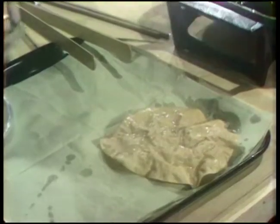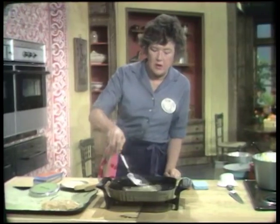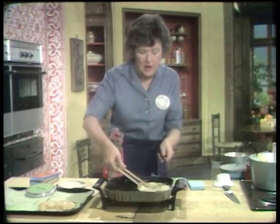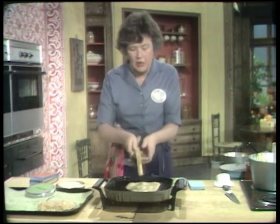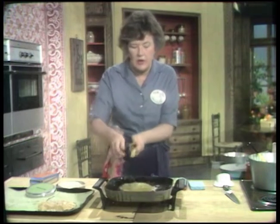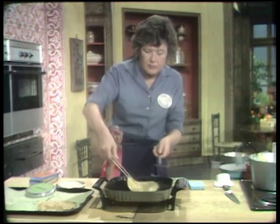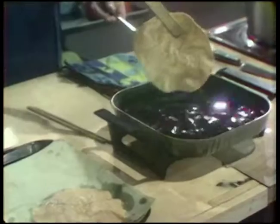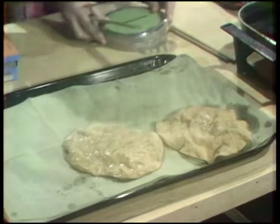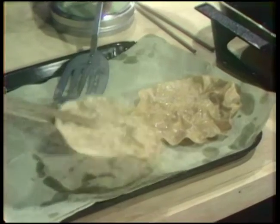I'm going to do you one more. And these you can buy at any of the import stores. And there are a lot of Indian ones around, and these all come from Madras again, that great Tamil country. And I think it's best to do these one at a time because they go so quickly. And this is just ordinary vegetable oil that I'm using. And then turn them over.